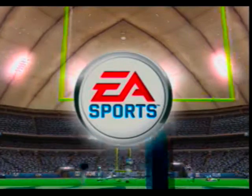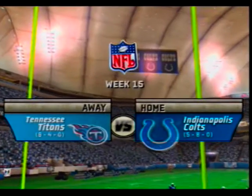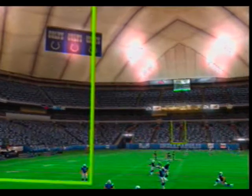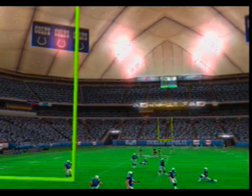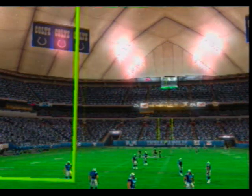Today we're in Indianapolis, live from the RCA Dome. Another season is drawing near its close, and each of today's teams would love nothing better than to add another victory to their record before its conclusion, as the Titans square off against the Colts. They're lined up for the kickoff, so let's get this game started.